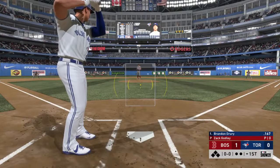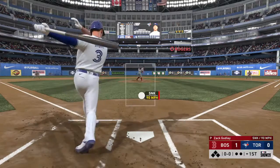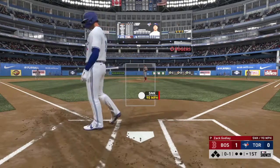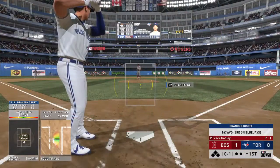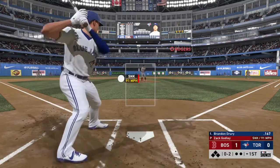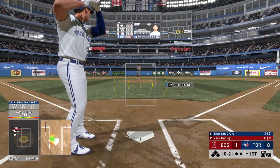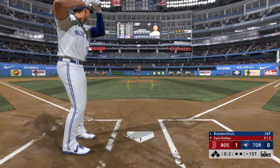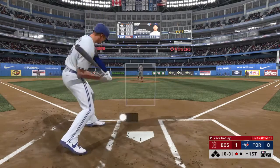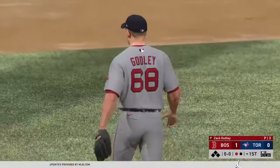Digging in, Brendan Drury. He'll lead things off here in the bottom half of the first. Big swing, but he just gets a piece of it. Strike one. The windup and the 0-1. Tried to pull that one back, but he couldn't do it, and it's 0-2 now. And a check swing here, but the bat clearly breaks the plane as he's set down for the first out.